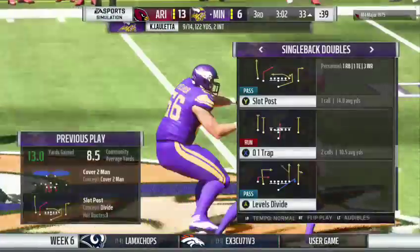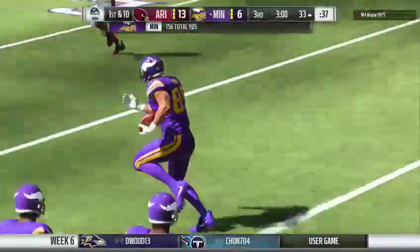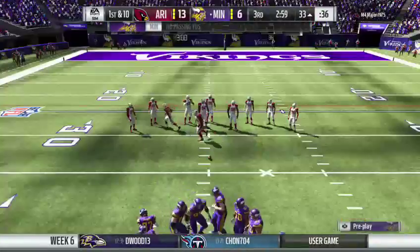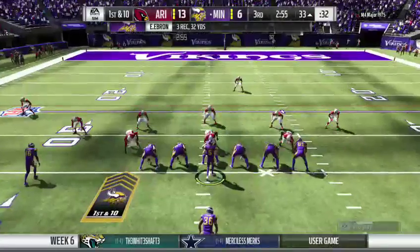And he gets this inside the 35-yard line. A really nice pickup of 14 yards, and it moves the sticks. This quarterback now 5 straight completions here in this second half.